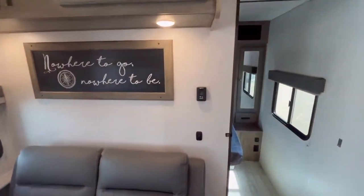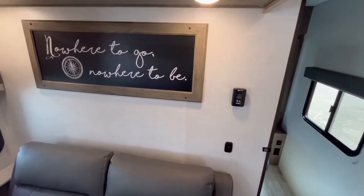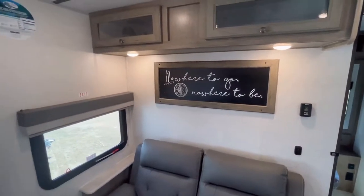You are going to have your thermostat here, light switch. That's actually for the bedroom. And then I like their kind of little painting art thing, whatever you want to call it there.